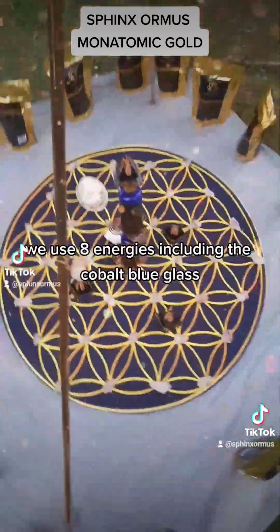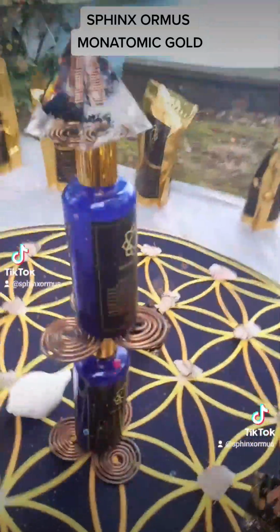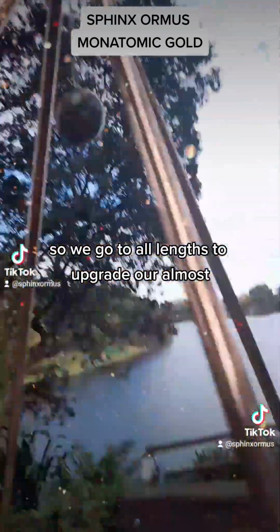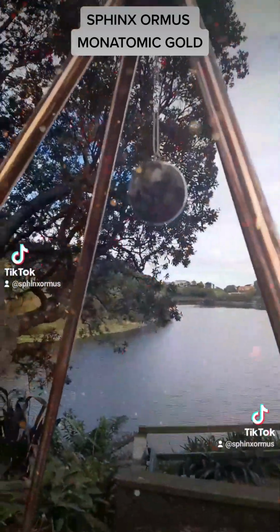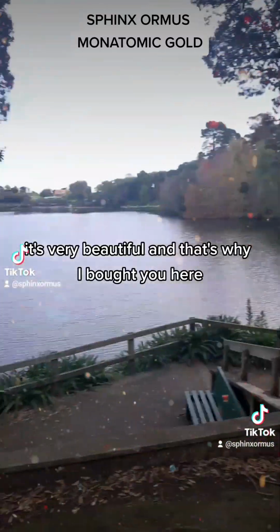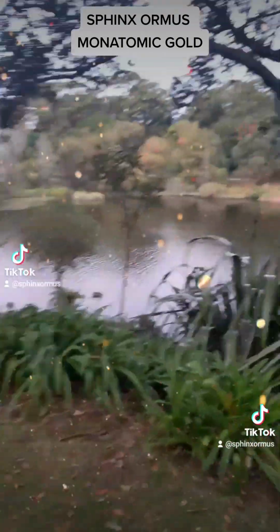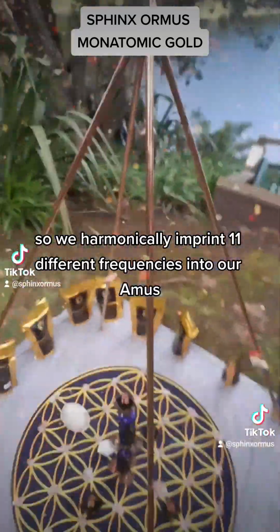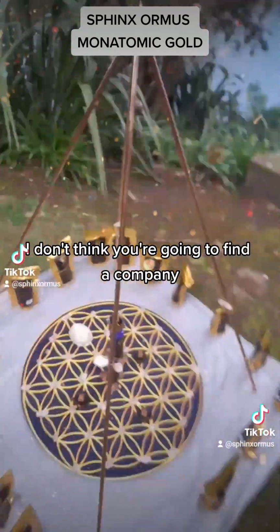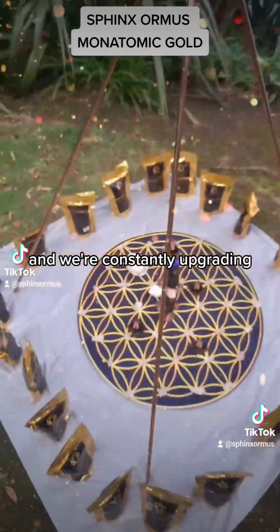We use 8 energies, including the cobalt blue glass, which raises the frequency from the violet colour spectrum. So we go to all lengths to upgrade our Ormus. This spiritual spot here is very renowned in Whanganui, very beautiful, and that's why I brought you here. So we harmonically imprint 11 different frequencies into our Ormus. I don't think you're going to find a company that uses 8 energies and 11 frequencies, and we're constantly upgrading.